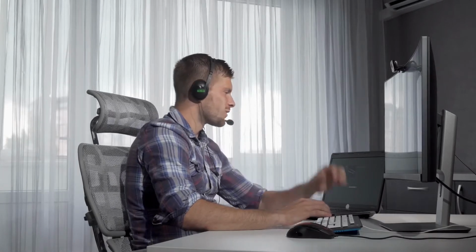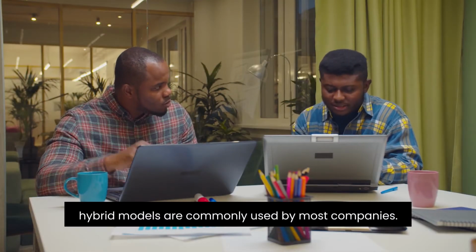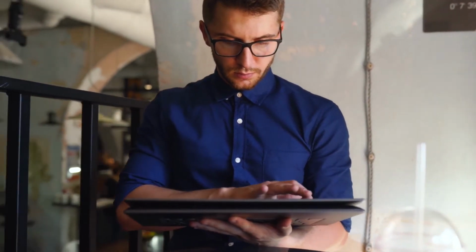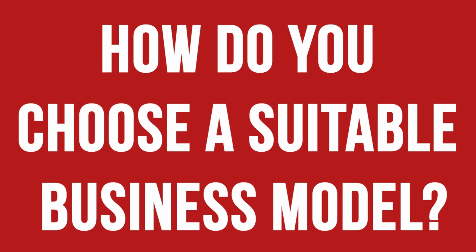Do you know that generally shared services in IT and outsourcing, in fact, hybrid models are commonly used by most companies? Example, companies outsource application development to an external company while internal divisions oversee the project to provide the resources and input needed to continue the work. How do you choose a suitable business model?